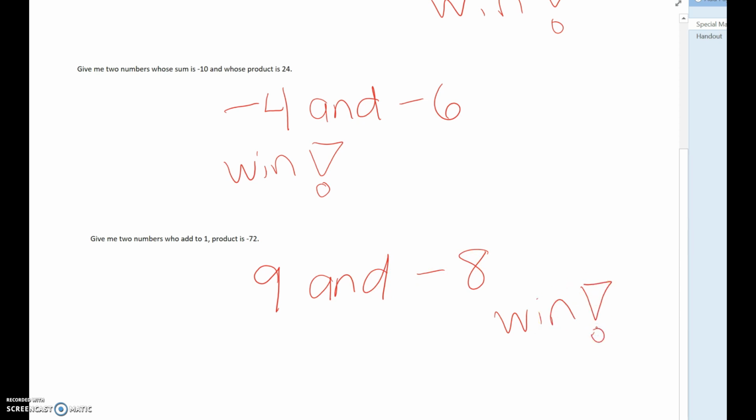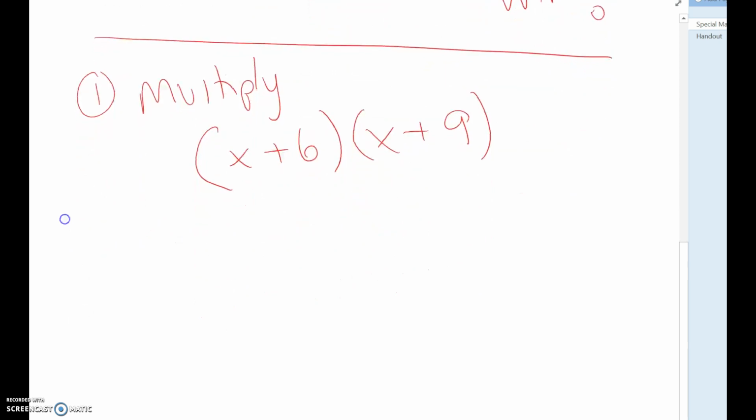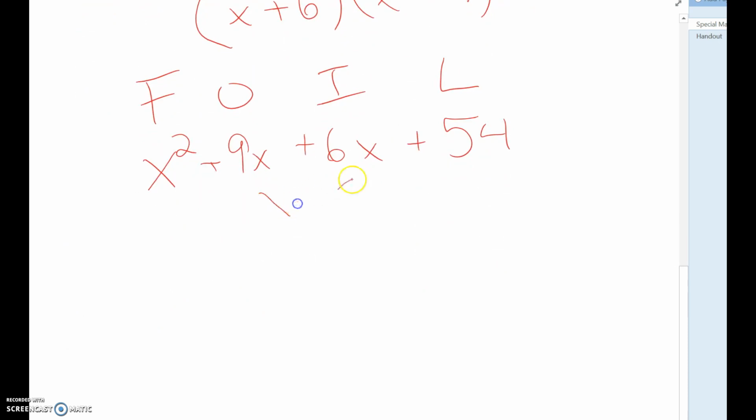Yay! So, remember, we've spent the last few days multiplying polynomials, right? So let's multiply x plus 6 times x plus 9. Now, what we've discovered when we multiply two binomials is when we FOIL, we get 4 terms: firsts, outers, inners, and lasts, right? But they simplify to 3 terms, or in one very special case, 2 terms.